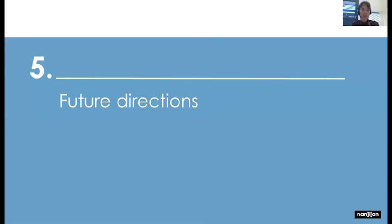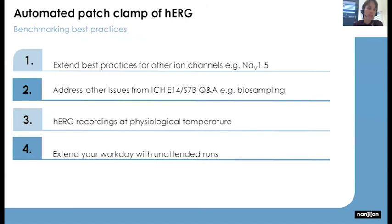So now we've completed our benchmarking best practices for HERG. What are we going to do in the future? Well, we do intend to extend these best practices for other ion channels that are included in the CiPA initiative, for example NAV 1.5, and these experiments and analysis are actually going on as we speak. We also intend to address some of the other issues that Sonja touched on earlier on, like the biosampling or taking the sample after the experiment.